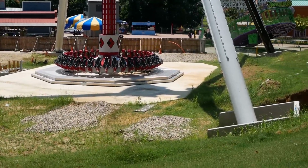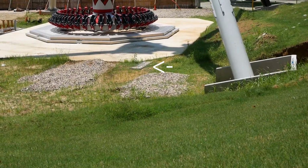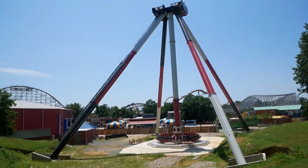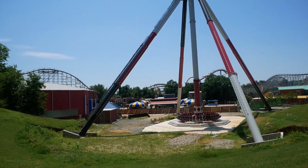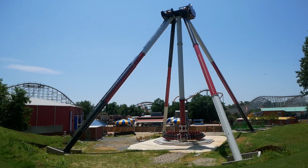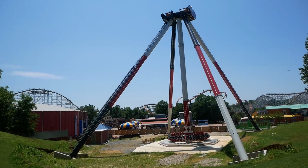Here's a remnant of that, I believe, where it talks about how many tickets you need, that little sign right there. And again, more gravel over here. So they definitely have a long ways to go in terms of landscaping and queue. In terms of the actual ride and structure, it's all done. They would just need to test it. They could definitely have it open in less than a month if they wanted to. I'm not sure how long testing takes, maybe a month.